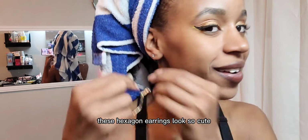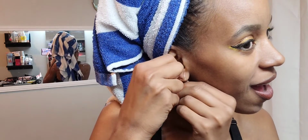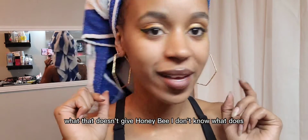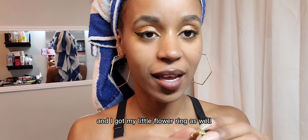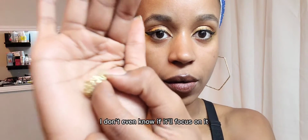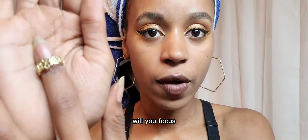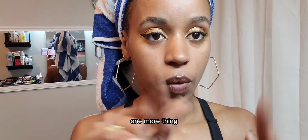These hexagon earrings look so cute. What? That doesn't give honeybee, I don't know what does. And I got my little flower ring as well. The good thing here, I don't even know if it'll focus on it. Will you focus? No, probably not, but that's okay. So, this on. Pretty, pretty.